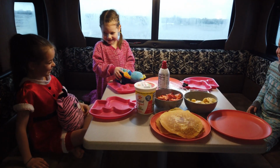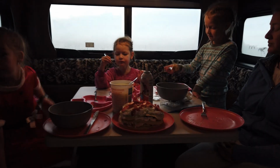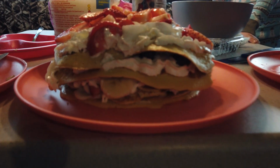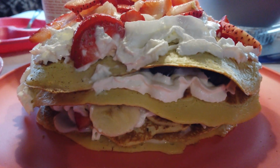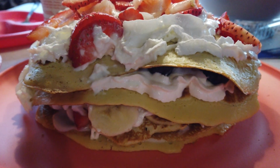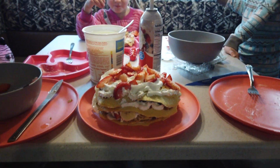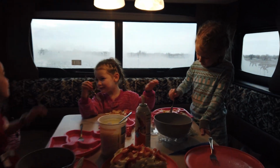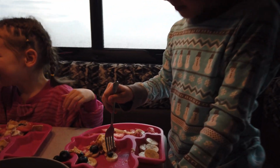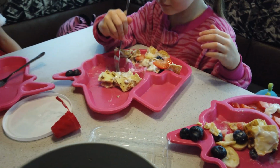Are you girls ready to eat breakfast? Yeah! Alright, let's eat. This is what I call crepe lasagna. You got layered crepes with, in this case, bananas, blueberries, and strawberries mixed with yogurt and whipped cream. And then we cut it up in a grid and eat the bite-sized chunks. Yummy! These girls are still working on the first one that I made.